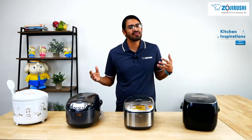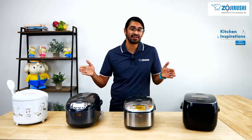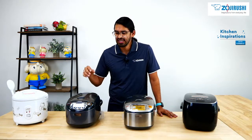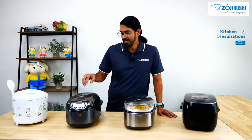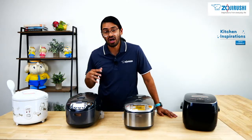And of course, not every rice is made the same. So using different types of rice grains, we need to cook them at different temperatures and different times. So a lot of these MICOM rice cookers have that pre-programmed into them. So you don't have to worry about the temperatures, the time, or whatever. You just look right here, and this one in particular, this is the NLGAC10 rice cooker. This one has, for example, jasmine rice, porridge, congee, which are all very, very good types of rice.